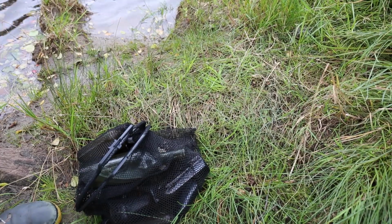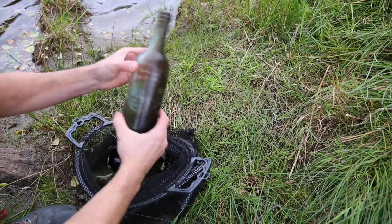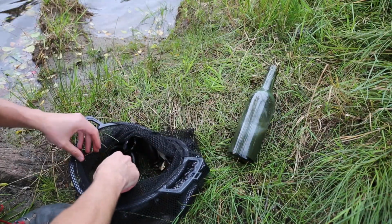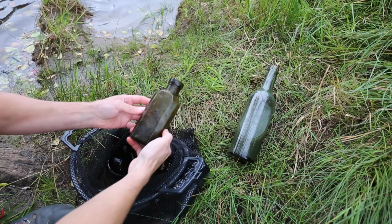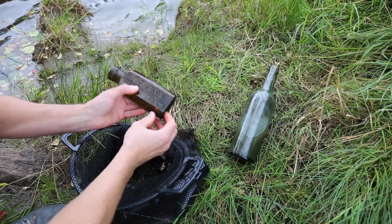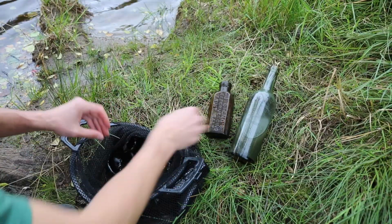So, what is inside the basket? The first find we found was this kind of aqua wine, sort of turn mould thing. Not terribly old, but quite nice bubbles. I found this amazing J&C Eno's effervescing fruit salt. Very excited about that. Looks to be in pretty good condition. Nice and wobbly as well.